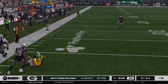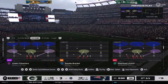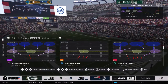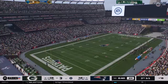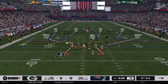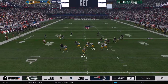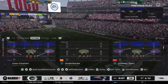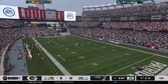Short pass brought in, and he's short of the first after a mile gain. 5 yards on the... Ready? And the Patriots in the nickel for this third down call. Set, ready. Hut. Love from the gun. It's on target to Williams. And he's able to get across the 25 before stepping out. 8 yards on the gain, and the drive continues forward.